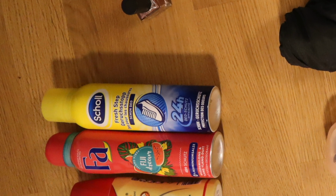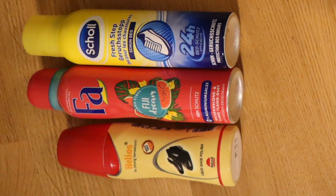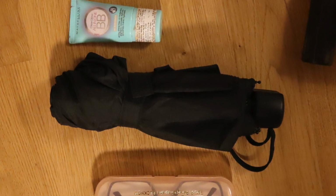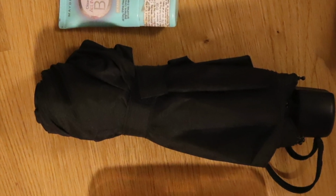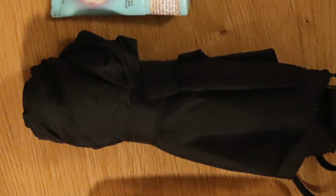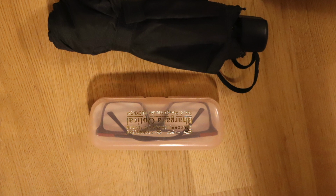Then the most important part is that you need to carry an umbrella, or at least, the best thing I would say is to carry a raincoat, because an umbrella can be blown away, especially in the storm and wind, which is the case most of the time. Then carry your glasses with you, and yeah, I guess this is all you need.